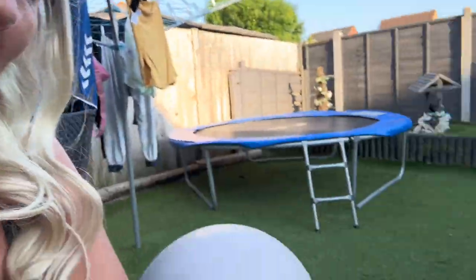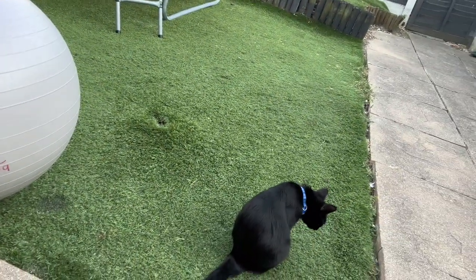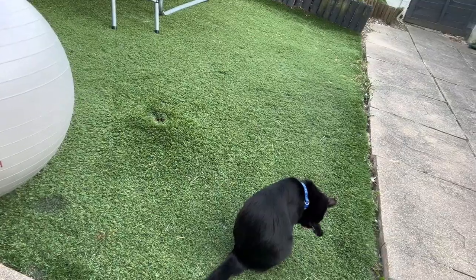Okay, everyone, we've had dinner now and I am stuffed. So I'm just going to relax in the garden. I've got a cup of tea, and got my little Binks down there. Binks! In his new collar, he looks so handsome. So handsome.